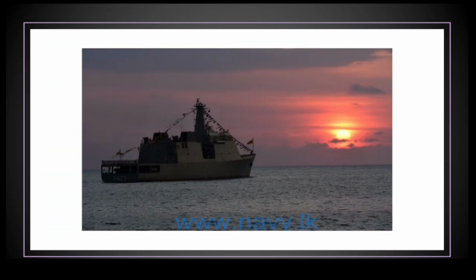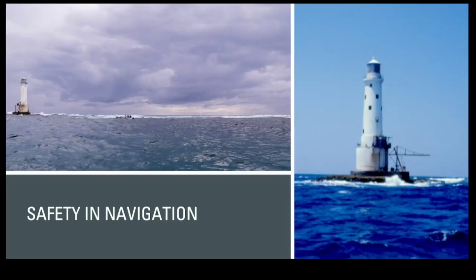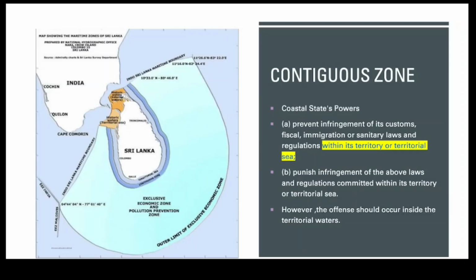So a lot of our exclusive economic zone needs to be protected, and of course for that we need far more assets than what we have at the moment. This is the territory the Sri Lanka Navy is legally bound to take care of. It is a massive area, and due to the massive number of ships coming way close to Sri Lanka and having a huge sea lane here, our work is cut out.